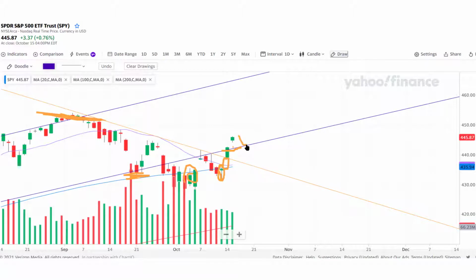We see some consolidation. We get this normal retracement to this gap fill over the next few days, and again hitting this trend line even possibly. So we're watching out for that. That's kind of what we expect to see.